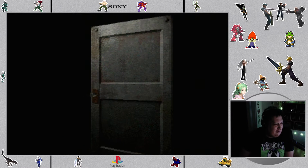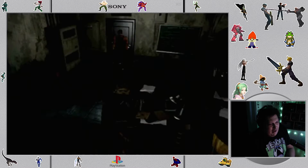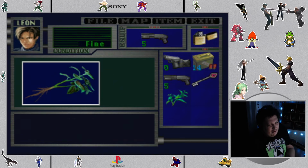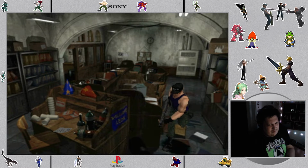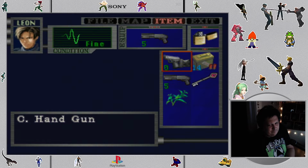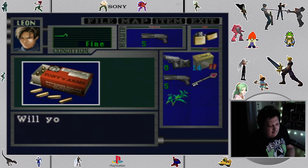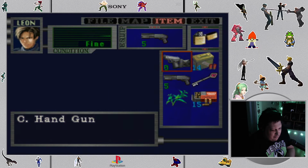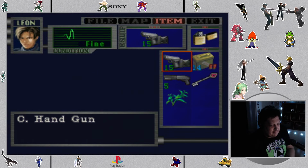I always give it to Claire because Leon has way better weapons. I never used the crossbow either. I should probably learn better knife techniques against like lickers and killers and stuff. And then, the version of Game Shark I have, you can play videos on the disc. Oh, like the cutscenes.